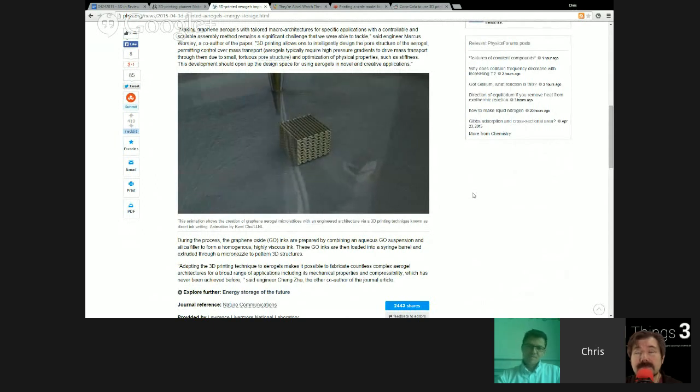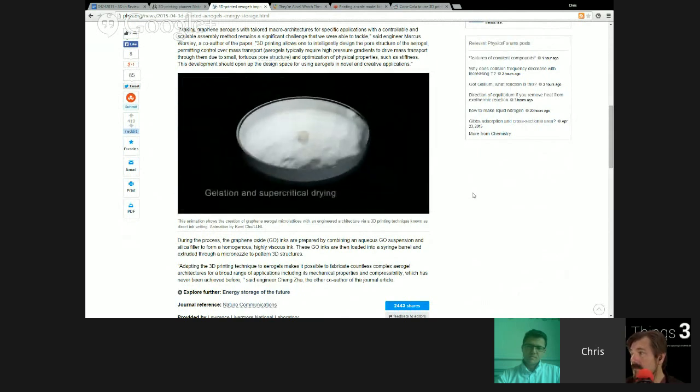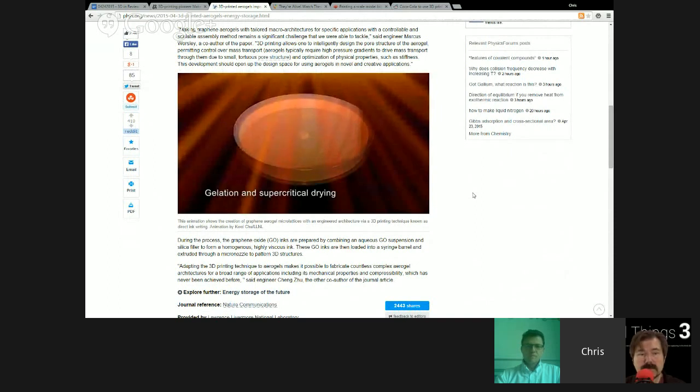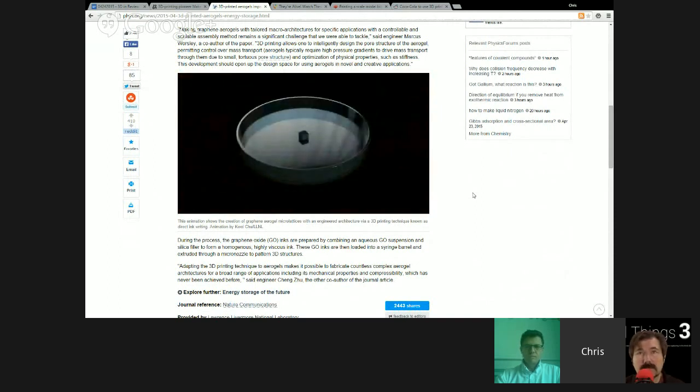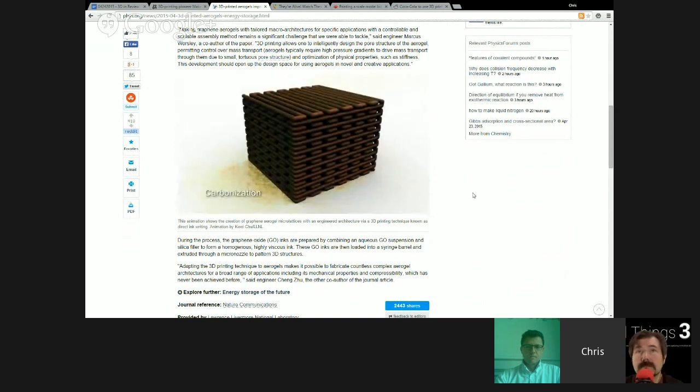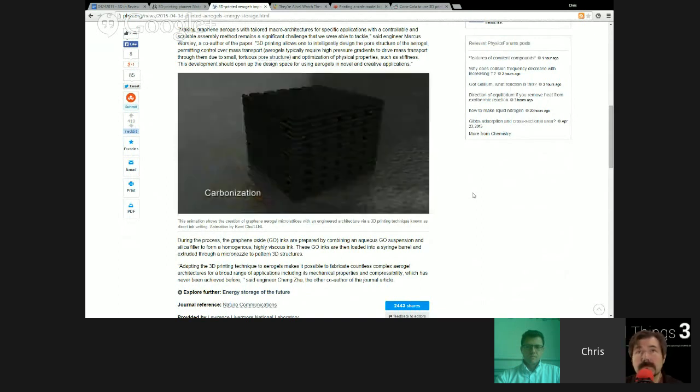And here it is showing the actual. If you can see the video, it's showing it printing in a liquid bath, so they can go through the process of making a graphene lattice structure that can then store energy as a battery cell.